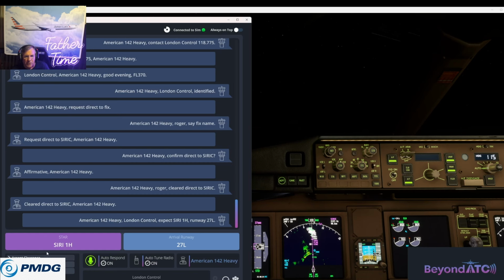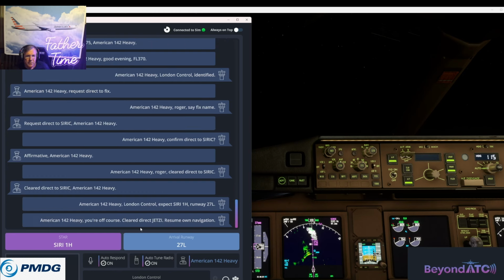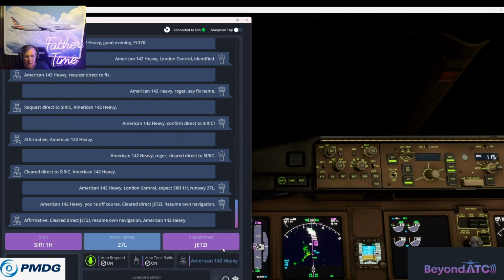American 142 Heavy will expect the Sierra 1 Hotel, runway 27 left. American 142 Heavy, you're off course. Cleared direct JetC. Resume own navigation. Affirmative. Cleared direct JetC. Resume own navigation.